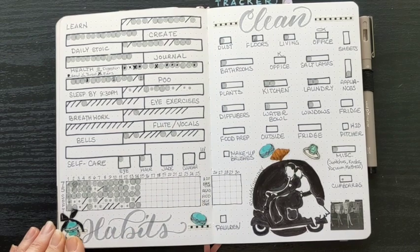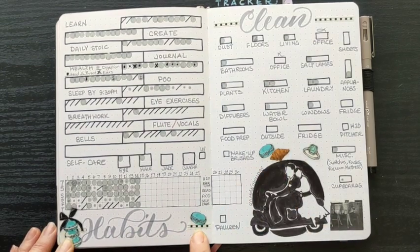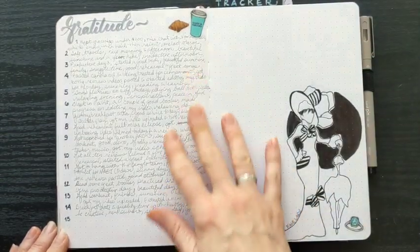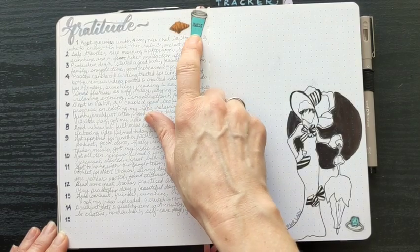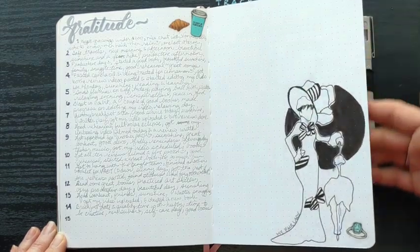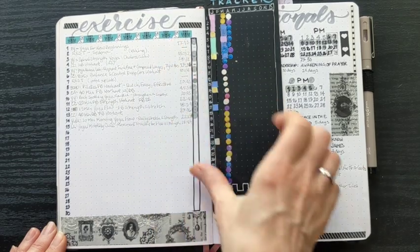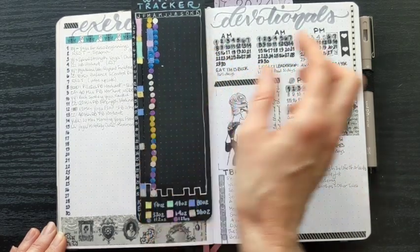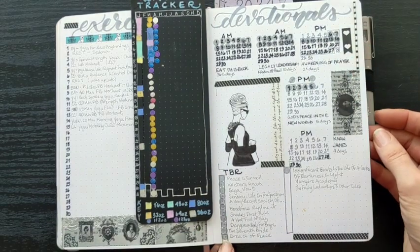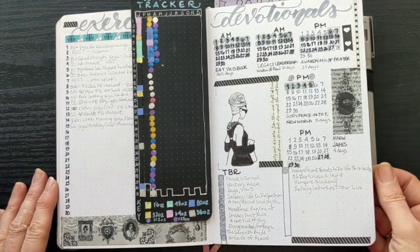I have my habit tracker, which again has some pastries, stickers over here. So I used all of those. My cleaning tracker. My gratitude page. I have the croissant and the coffee. Another ring over here. And we have my exercise tracker. This is one of the little skinny washi tapes that came with the pack. My devotionals and TBR. Been doing not too bad. I've gotten through a few more. I'm starting on the next three in line.